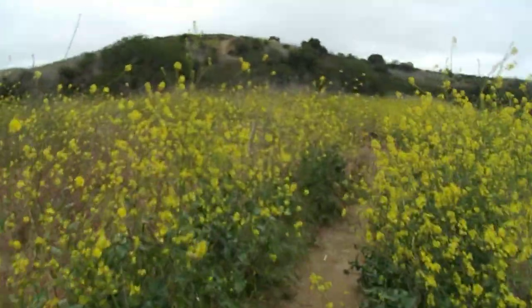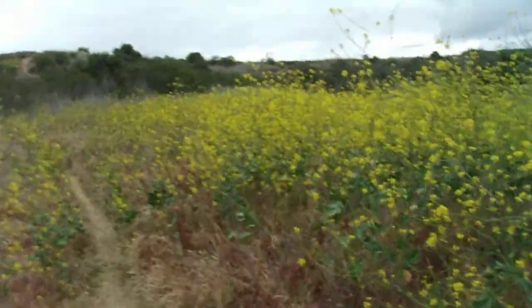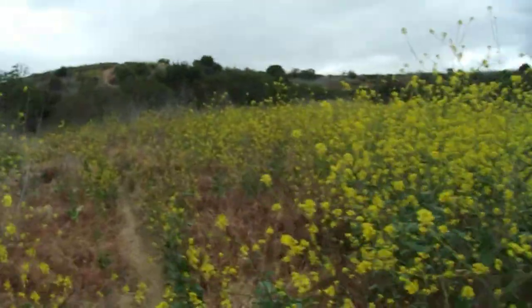I've seen a trail that goes up that hill there. I'm thinking about connecting with that. I think I'm going to connect with it. Maybe, if it makes it all the way over there.